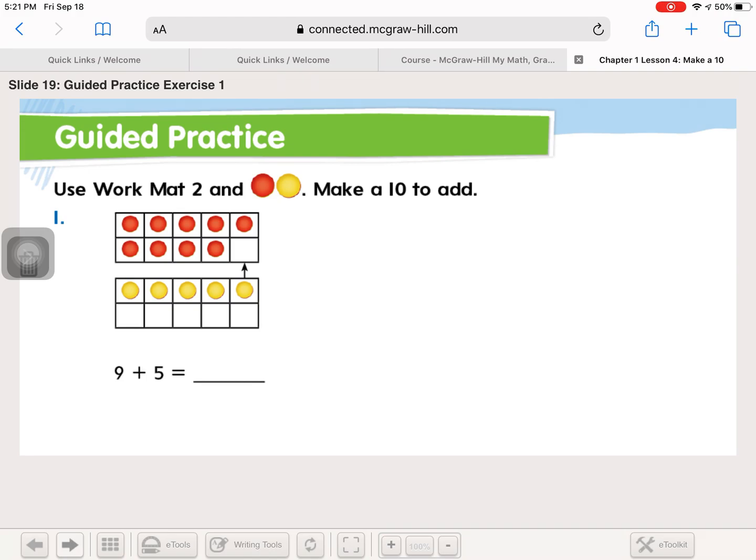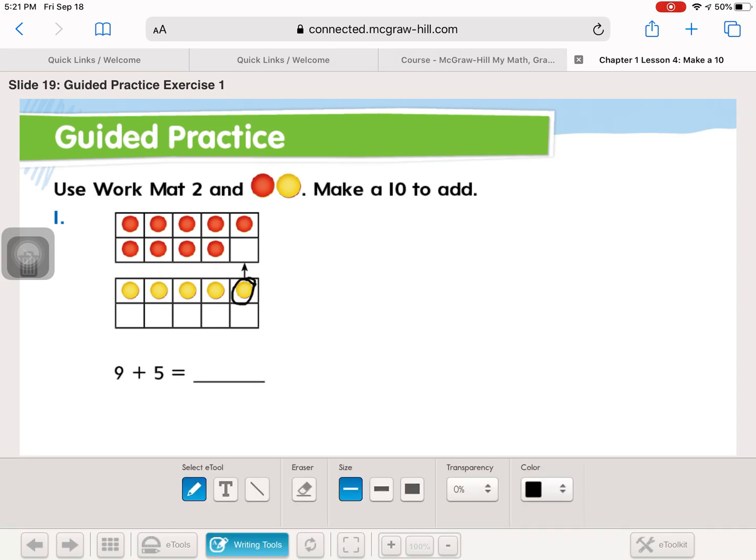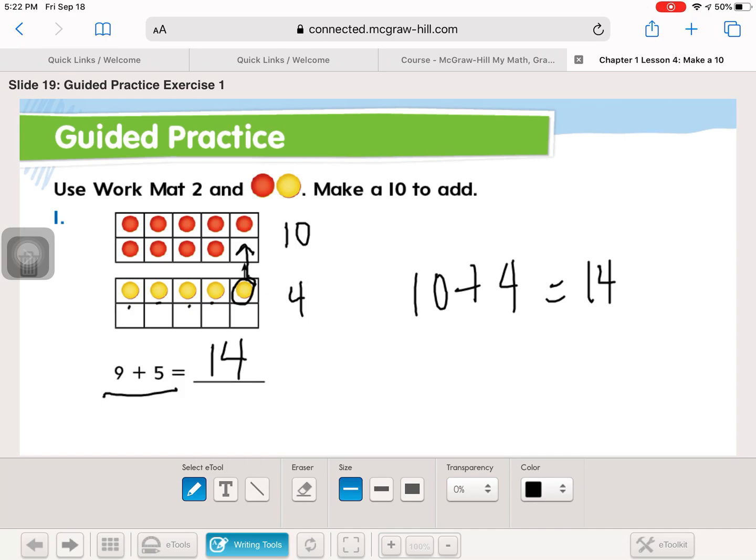So now let's try. Okay, you've got your work mat. You can use the same one on page 29, or you can use a printed one. And then you're going to continue using your red and yellow counters. And this one says, use your work mat and counters, make a 10 to add. So you can make your work mat look like these, and you are going to move this yellow one up to the top to make a full 10, and then there are 4 yellows left over. So our new equation is 10 plus 4 instead of 9 plus 5. 10 plus 4 is 14, so 9 plus 5 is 14 as well.